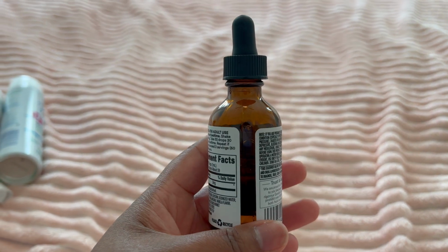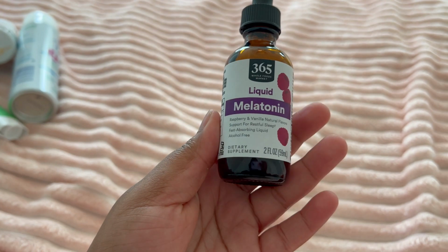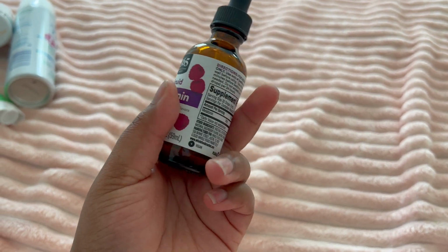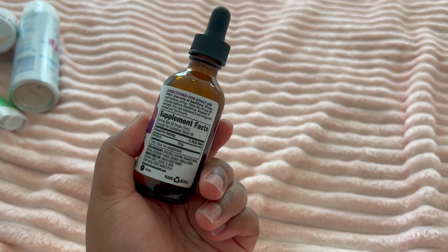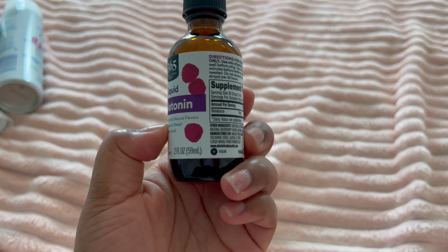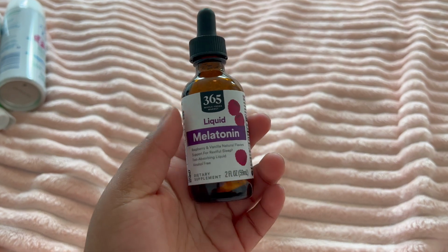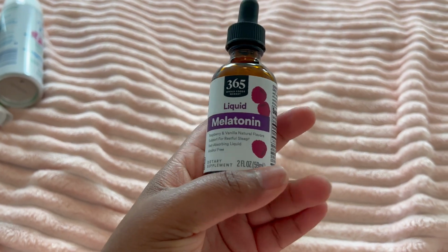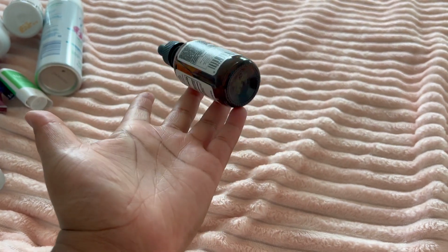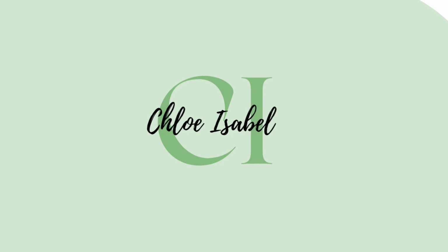Look how much I didn't use already. Yeah, it knocked me out. You need 2 droppers of it to go to sleep. It takes about 30 minutes to set into your system. And you're out. They say 30 drops. I say 2 droppers. I measured it myself, so don't even waste your time counting that. But if you need a third one, I recommend definitely taking it. Nothing is going to happen to you. So yeah, that's all. That's my last item.